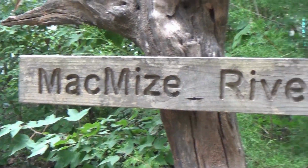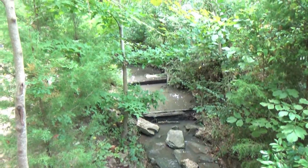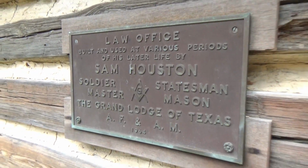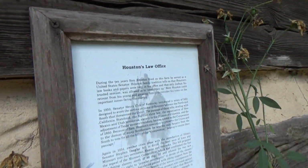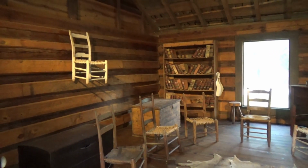Well, it looks like a creek to me, but this says it's a river. Not much of a river. It's like 5 feet wide or less. And next to Sam Houston's home is his law office. How about that? Got a chair up on the wall.